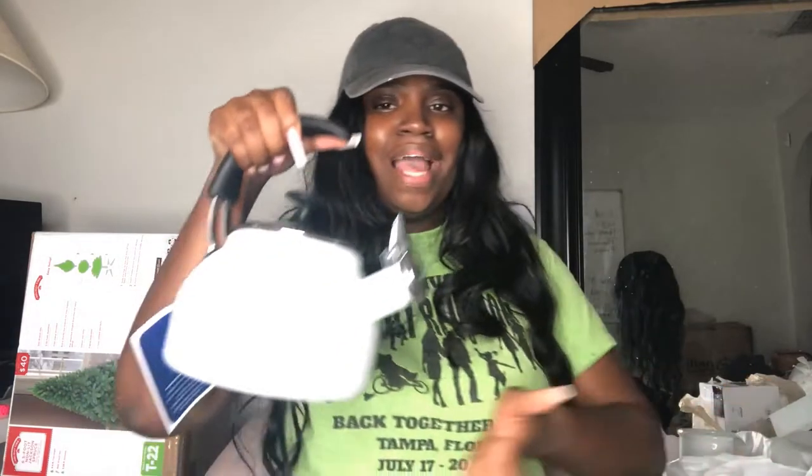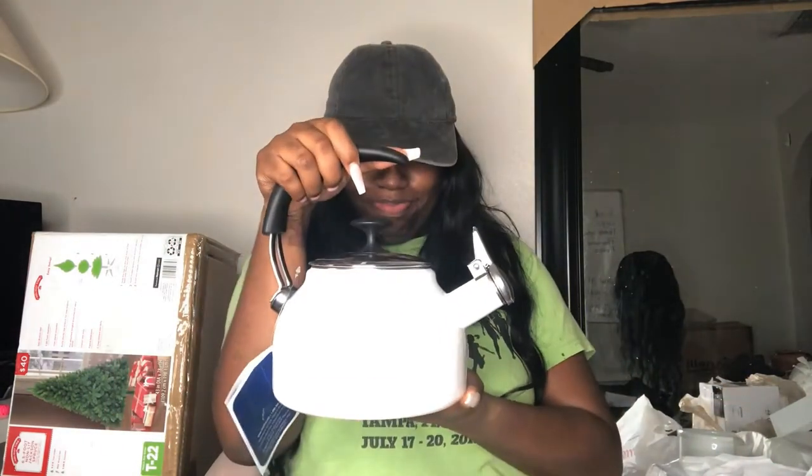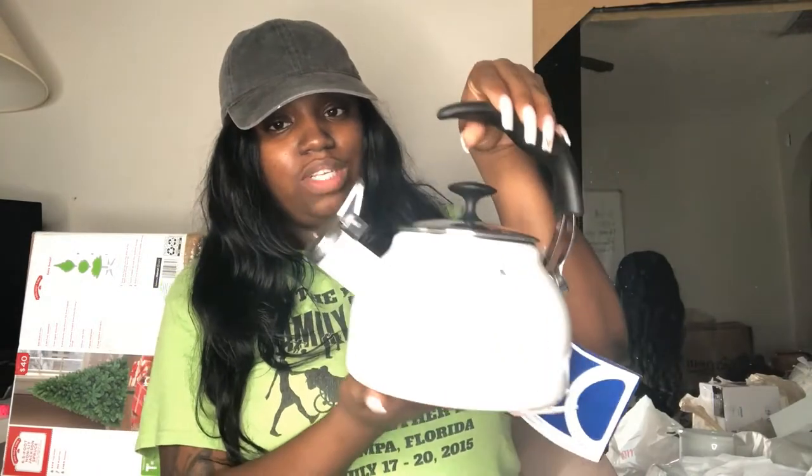That's that. Oh my God, y'all. Out of everything that I purchased over the weekend, this is my favorite item I'm about to show y'all. Hold on. My tea kettle. Y'all, my tea kettle. This tea kettle is so bougie and elegant. This is a nice little tea kettle. I like it because it's a tea kettle. And I'm not really a coffee drinker, so I really don't need a Keurig. But yeah, I like tea.